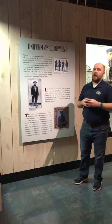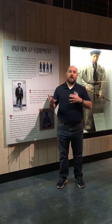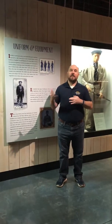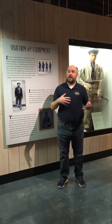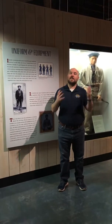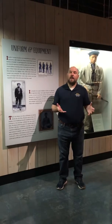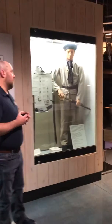The uniform guidelines for the enlisted sailors, they had guidelines, but more often than not, many of the sailors that came on board the ship were a combination of materials. A lot of these men came from the Army, and we think, based on quartermaster records and soldier records, that a lot of the men were still perhaps wearing their Army uniforms and may have been supplemented based on what the Navy had.